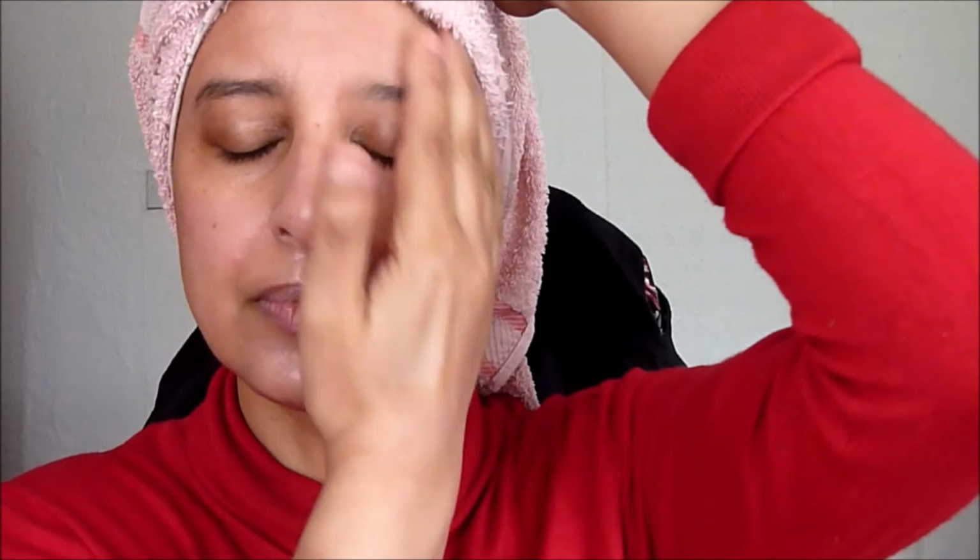Okay, let's apply to the face and neck, and I think I've applied too much there. Let's put some on my hands and, okay, it's now fully absorbed into my skin, and it's nice as well. It feels nice. It doesn't leave it greasy. It's not too heavy. It has a light texture to it. Yeah, it's nice and even, basically.